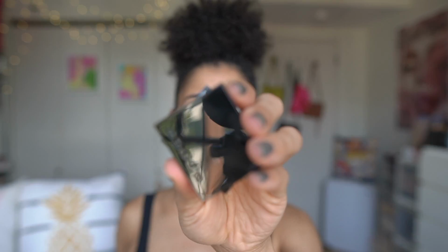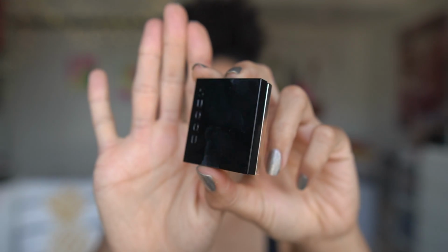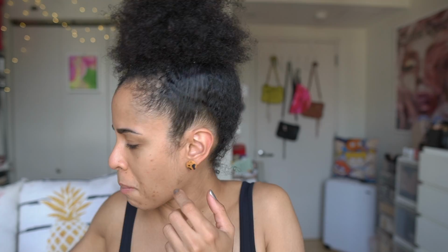I'm not into single eyeshadow, friends, because, you know, I love my palettes, but these shades and the compact itself, it's just magnetic. And there you have the single. I just love the design. It's so sleek, just minimalist, but with impact. You know what I'm saying?